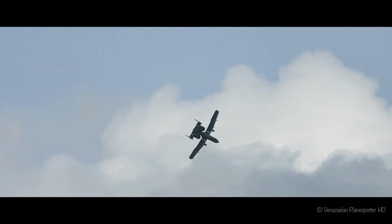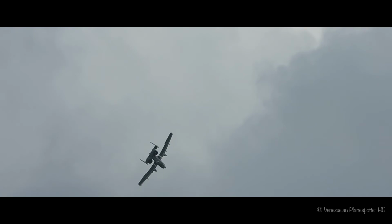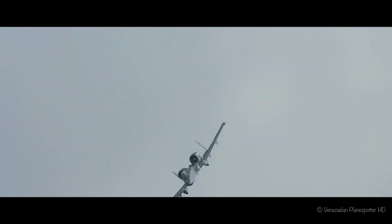25th Fighter Group. And now, from the right, the slow roll.